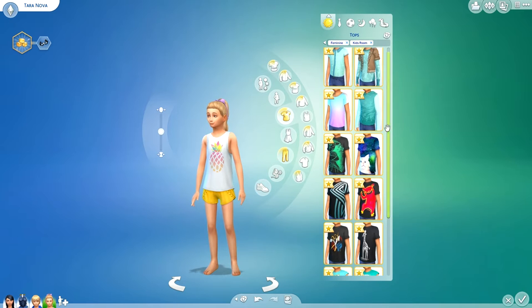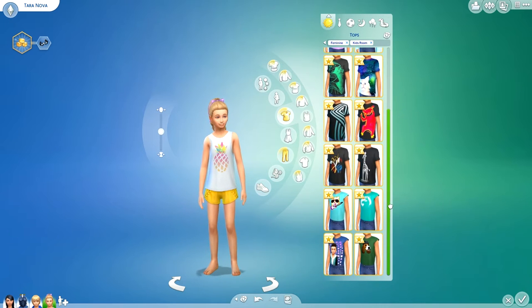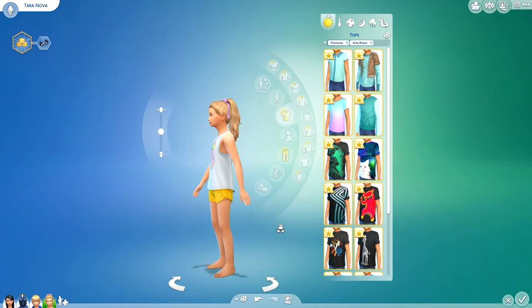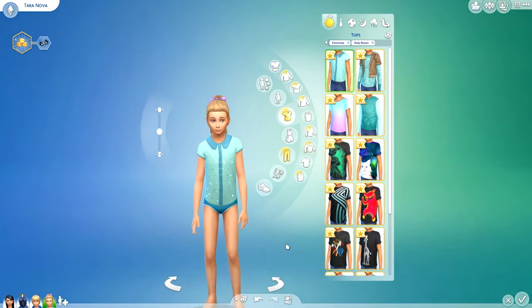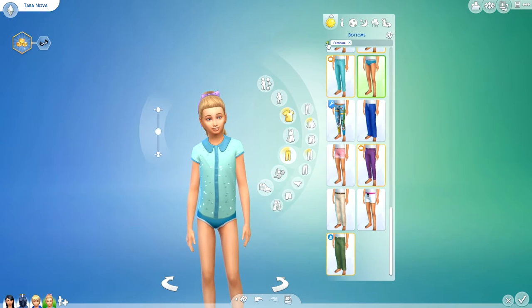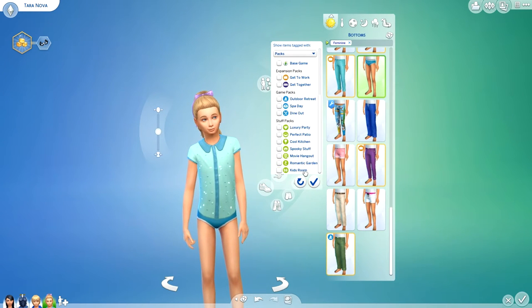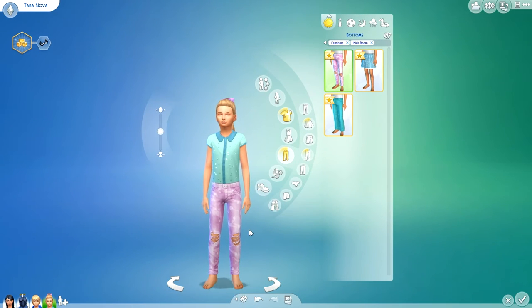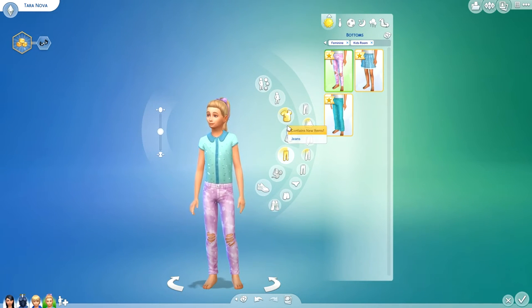Alright, so we have quite a few tops to pick from, actually. Quite a few. I think that really makes up for the lack of full body outfits. I was getting kind of worried when I only saw four. But anyways, we'll go through these. I'm going to just put a bottom on her real quick. Alright, so we have three bottoms. I'm just going to go with these, the pink splattered ripped jeans.